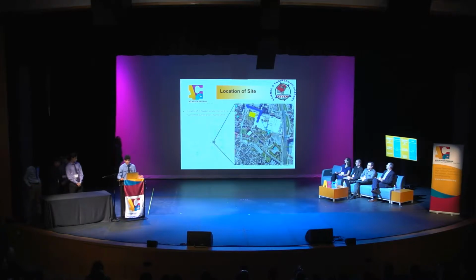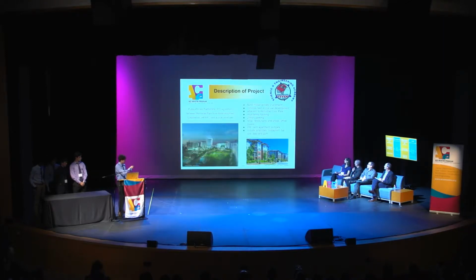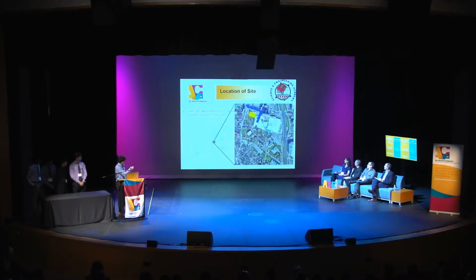All right. Hello, everybody. My name is Mark Torres. Thank you, Diego. So this is basically the location of the area. This is East Market. This is Alamo Street. And the yellow area is where the building's going to be. So I'm going to pass it to Jonathan.